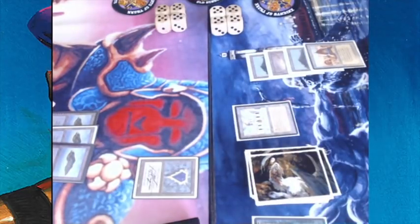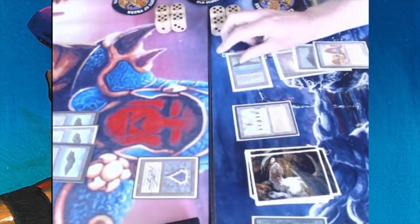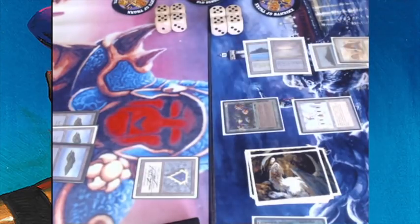I'm pretty surprised here. 4 mana, if you don't count in the Library of Alexandria now to use. And there's the Pixies again. There are Argovian Pixies, and there's no counter spell here. So that spell resolves, so there's a creature on the board.